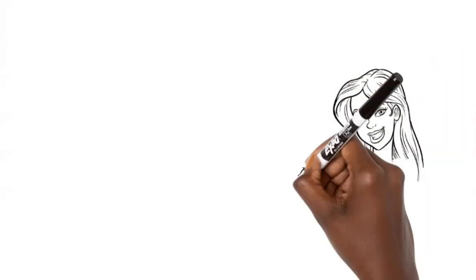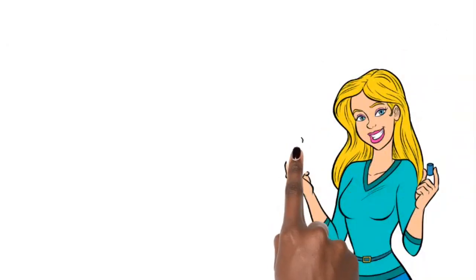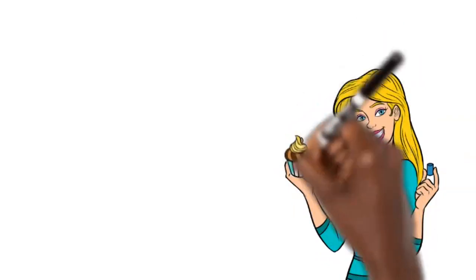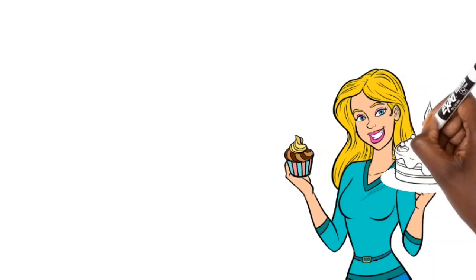Okay, so I hope these points can help you in deciding if you should bake with butter or with oil. In my opinion, though, I think you should bake with a combination of both, depending on what recipe or what flavor of cake you are making.